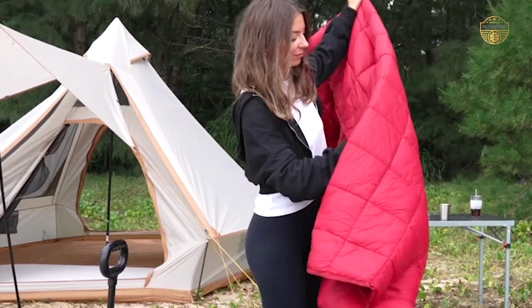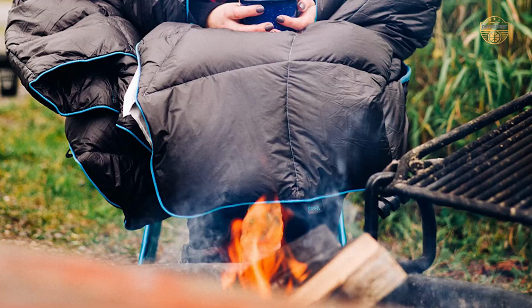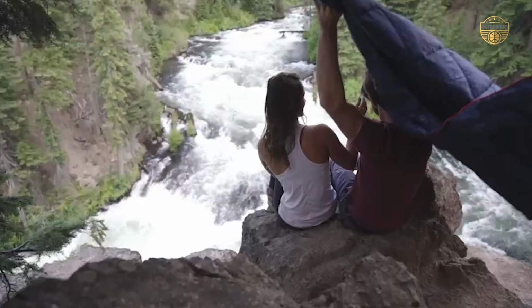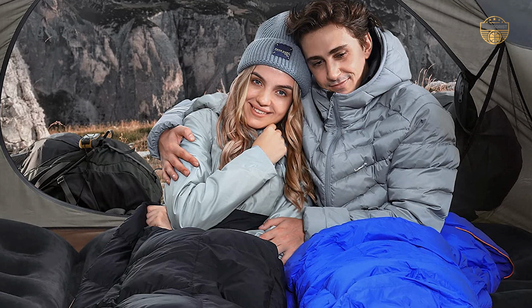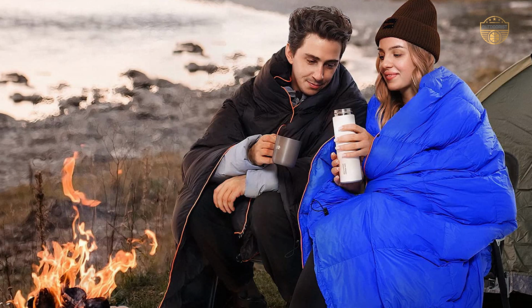Fleece. Some of the things you may want to look for when selecting a down camping blanket are down insulation. Look for a down camping blanket with a high fill percentage for the best insulation. Comfortable. When shopping for a down camping blanket, it is important to find one that is comfortable and warm. Additionally, find one that is lightweight and easy to carry. Some factors to consider when purchasing a down camping blanket include the type of insulation it is made of, the weight, and the size.